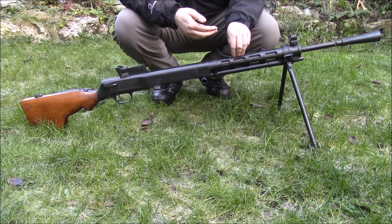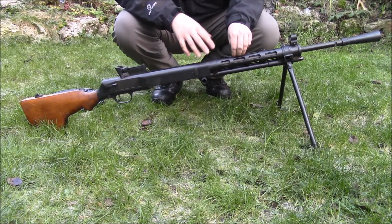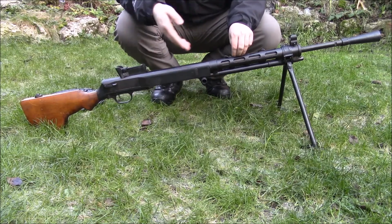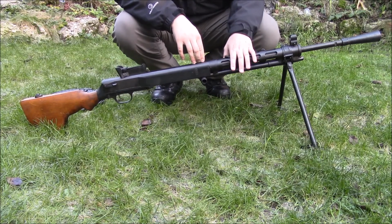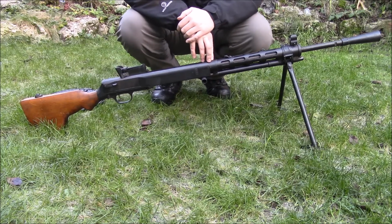As you can see, it's quite big and awkward, so trying to fit it in camera can be a bit funny. In the end, I just decided to plop it down in the garden, get the camera out, and maybe I'll pan around with the camera, but this is pretty much as good as I can get it. So the DP28, it's quite an impressive light machine gun really. It's a very overlooked one as well.